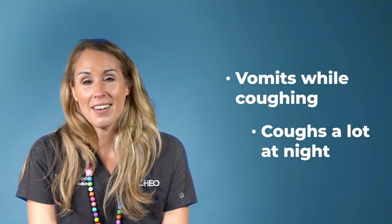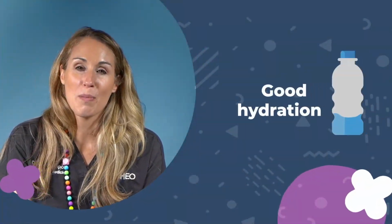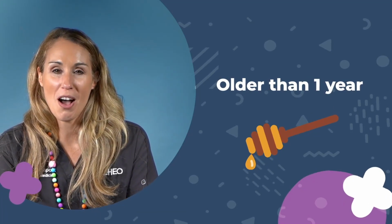We often see concerns about coughing so hard a child vomits or coughing a lot at night. If your child is otherwise well and they don't have a high fever that lasts for more than 5 days, this cough is most likely related to their viral infection. Cough can be managed at home by really good hydration, and if your child is older than 1 year of age, you can give them some honey, which can often help to soothe the throat and help with cough.